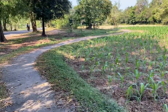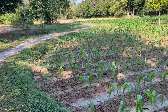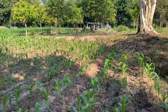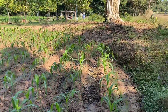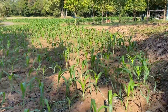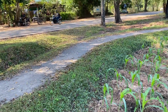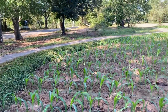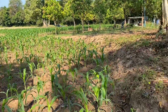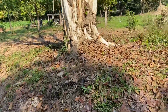Yeah, this area is in the Angkor Heritage Site Zone, so you don't really see a lot of houses, a lot of buildings, for example. And this one is designed for bicycling, but it's very quiet because they usually ride bikes early in the morning, or maybe a bit late in the afternoon.